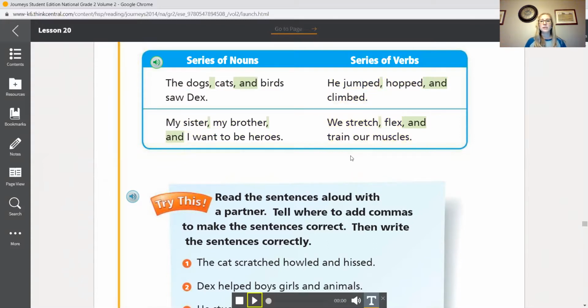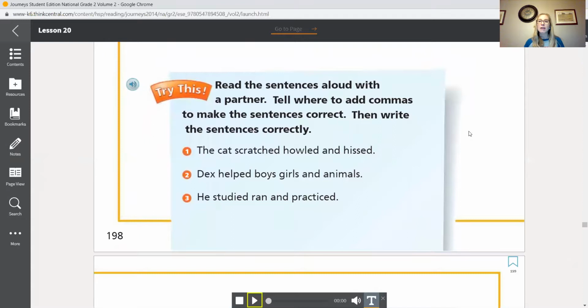So it's really important for us to remember that a noun is a person, place, thing, or animal. That's what we talked about this year. And a verb is an action. So if you think about it, you can jump like a bunny, you can hop like a bunny, you can climb like a squirrel. You can stretch, you can flex, and you can train your muscles to do things, right? It's super important that we're remembering we're going to put that comma before the and as well when we're joining those three verbs or nouns. So what I need you to do right now is go ahead and pause me after I give you the directions. Let's listen to the directions on Try This.